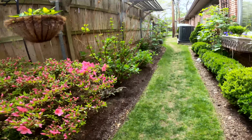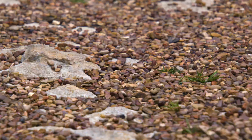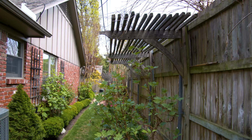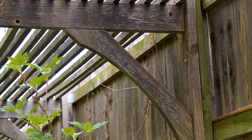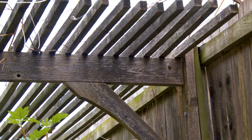We had a problem with mud, too much water over there, so I filled it with pea gravel and limestone, and that starts the path back there. And then above, during the ice storm, a neighbor lost a big tree that was providing a lot of shade for our azaleas and hydrangeas over there. So Paul built a really nice structure over that area, and so it keeps it all shaded.